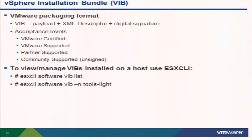And those VIBs, they're tamper resistant. They're digitally signed. So whether you get them from VMware or you get them from a third party, you know that's the software that you're supposed to have. Because if anybody tampers with it, it's going to invalidate that digital signature. So that's a little bit about VIBs.